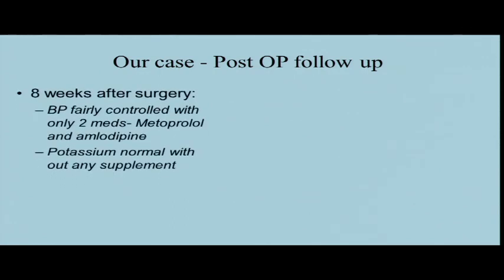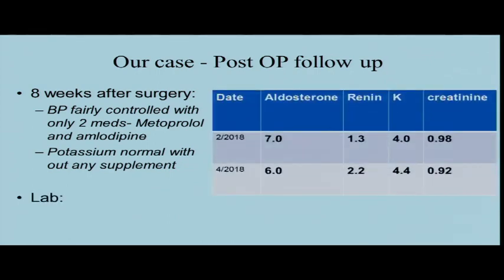Let's go back to our patient. What happened? She went for surgery. What happened to her blood pressure and potassium? We saw her 8 weeks after surgery. Her blood pressure was fairly controlled with only 2 medications, metoprolol and amlodipine, versus 4 or 5 medications before surgery, and her potassium normalized without any supplementation. We had 2 sets of labs here, 8 weeks and 16 weeks after surgery, and her aldosterone was normal, renin was not suppressed, and potassium was 4 and 4.4. Pretty good.